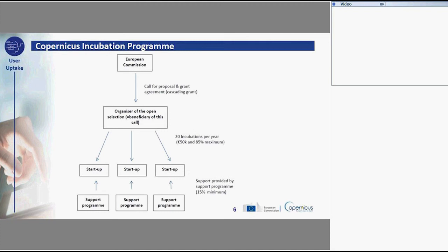We give a voucher of 50K, representing 85% of the total cost of the incubation. If the organizer believes that it is a good startup and the startup should be supported, then we give this voucher, and these startups should be incubated in the support program. Typically, a startup would agree with an incubator at the beginning that together, if they get the voucher, the startup will be incubated in the incubator. That's the scheme that we have in mind, and that we would like to see organized through this call.